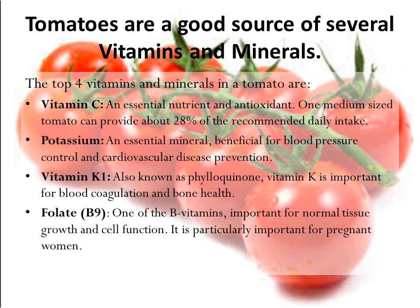So, tomatoes are an excellent source of several vitamins and minerals. The top 4 vitamins and minerals in a tomato are vitamin C, potassium, vitamin K, and folate. Vitamin C is an essential nutrient and antioxidant. One medium-sized tomato can provide about 28% of the recommended daily intake of vitamin C.